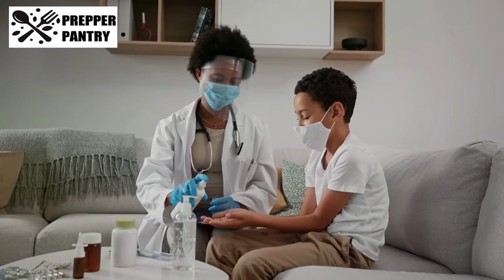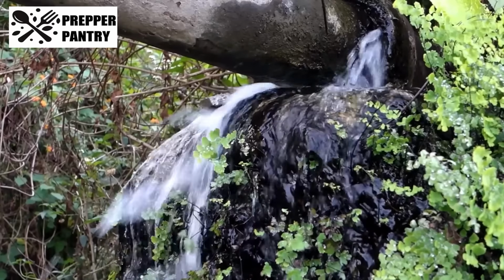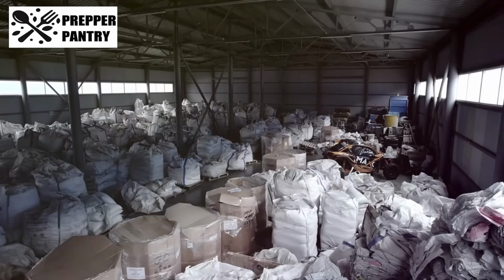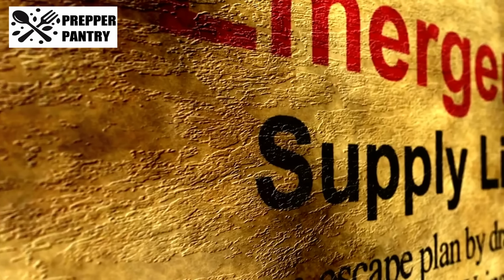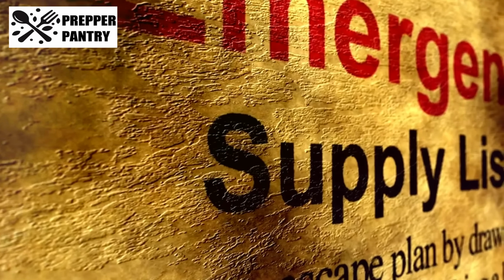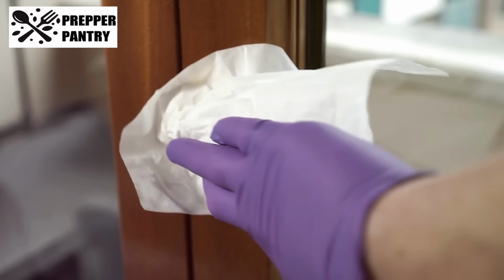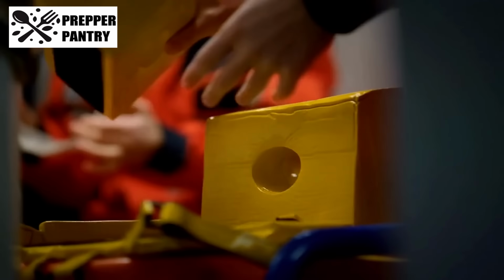Here's the thing. During the recent Canadian grid failure, infectious diseases spiked by 60% in just 4 days. Why? People neglected basic hygiene when water systems failed. Store everything in a waterproof bag and keep it separate from your regular supplies. Don't make the rookie mistake of burying it at the bottom of your prep box. Remember, staying clean isn't just about comfort. It's about staying healthy when medical help might not be easily available.